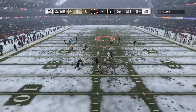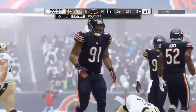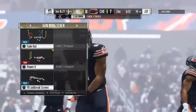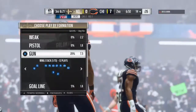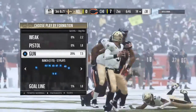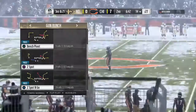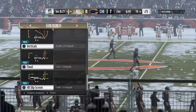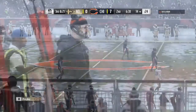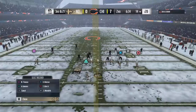Now Breeze throwing on 2nd down. Flush, and he can't find a receiver, and he's brought down. Eddie Goldman continuing to fight downfield. The big tackle gets him for a loss of 11. Third and long now after the sack of Breeze, and the Saints up against it here.